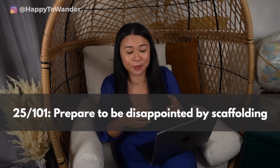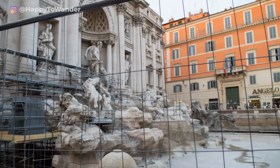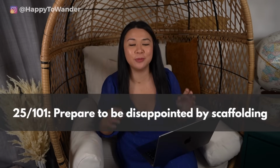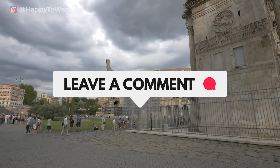For me, for instance, the first time I went to Rome, the Trevi Fountain was completely covered in scaffolding and completely drained of water for like a 3-year restoration project. And it was just like the saddest day of my life. And I know most travelers have similar stories, so if you have a moment like that, please drop them in the comments. We can commiserate.